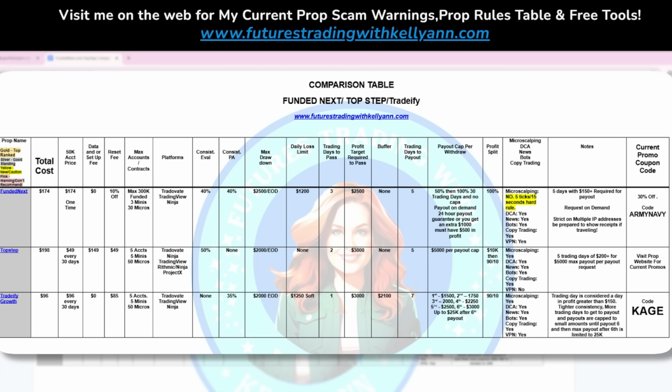Now for FundedNext, you can have a max of 300K in fundings. You can trade 3 minis and 30 micros on each account. For TopStep, you can have 5 accounts, 5 minis, 50 micros. Same for Tradeify. So they're pretty even there. I think they win on allowing more contracts and minis.